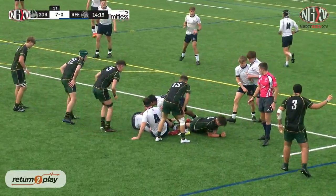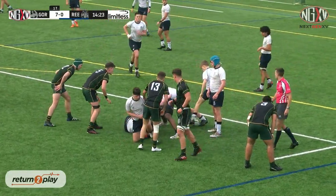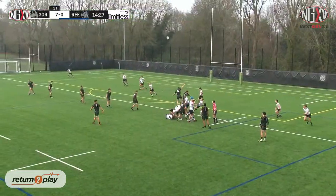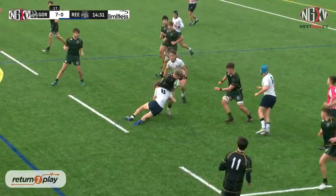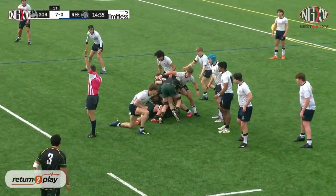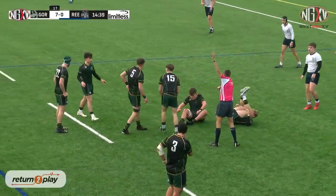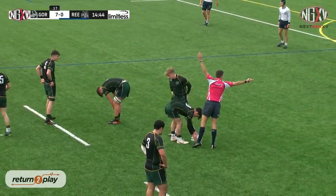Knocked back in the tackle again. Combination there of Martin and Harrison. Okay, Reeds through Towers are going to go to the box kick, just to try and find a bit of respite. Up to about the 10-metre line. It's a good tackle, actually, from Harry Tung. But a penalty, Gordon's not rolling away. That man needs to roll before you compete.